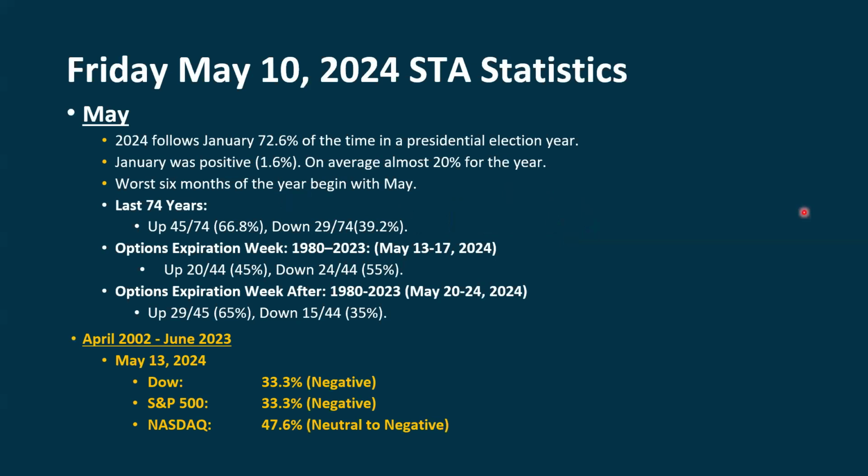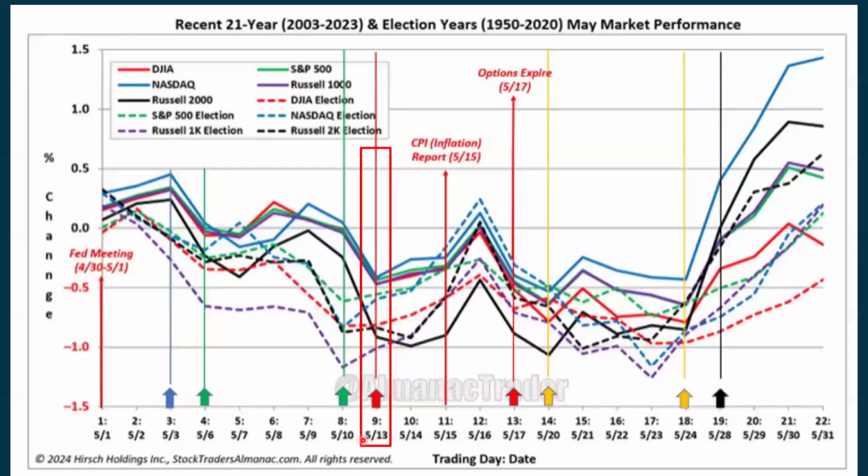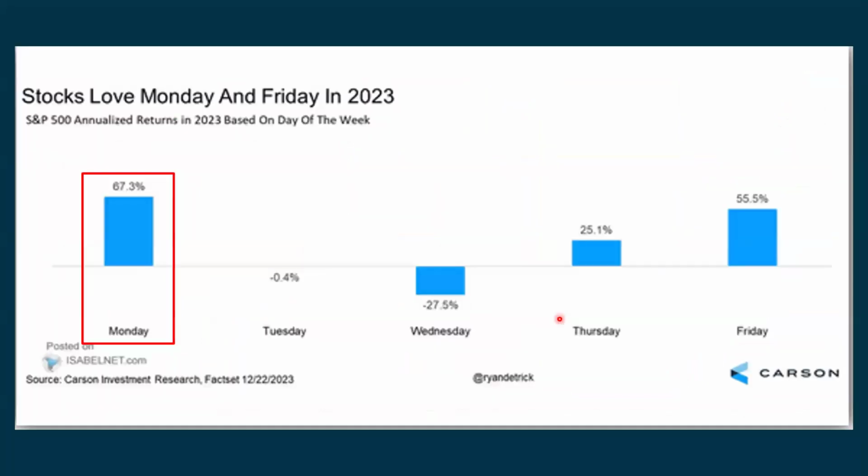Seasonality, we're negative when we look at the Dow and S&P for Monday's session, May 13th. We're neutral to negative with the NASDAQ. But when you look at the election year, we're actually showing some positive seasonality with the green dashed line. We've come through what could have been a more difficult time for May, but we kind of bucked the trend there. Now we're coming back into a little bit more positive time for May before we see another weakness as we get more into the latter part of the month.